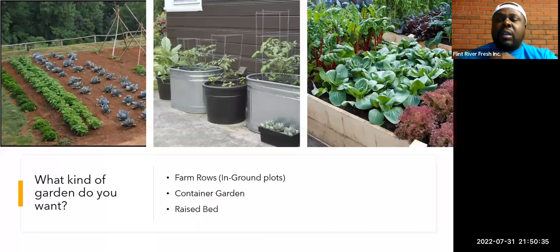Two, as you're thinking about your garden, I really want you to think about what type of garden am I growing in? Am I doing it traditional with farm rows, which is what you see in the left hand corner? Just straight rows, everything laid out. Or am I looking at containers? So am I looking at recycling items, whether they're totes, barrels, buckets, or am I looking at raised beds?